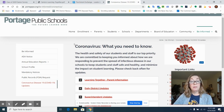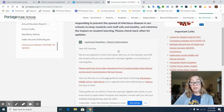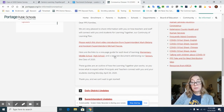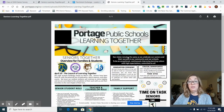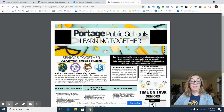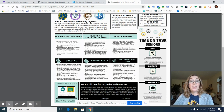The last thing that I wanted to go over with you real quick is on the district website, there's a whole section about the Learning Together plan that the district offices and schools have put together. And if you click on the parent information section, there's actually some documents there, and there is a document that addresses our seniors. And so this is a one-page sheet, and it kind of gives you hopefully everything you need to know about the senior end of the semester plans. And so I wanted to be sure that this has some dates on it and some things like that. I wanted to be sure you guys have seen this.